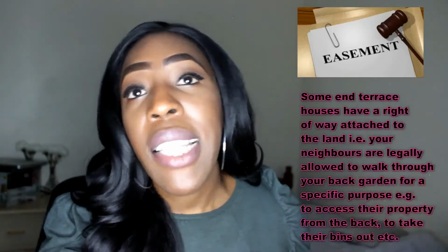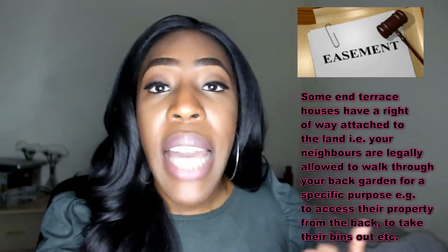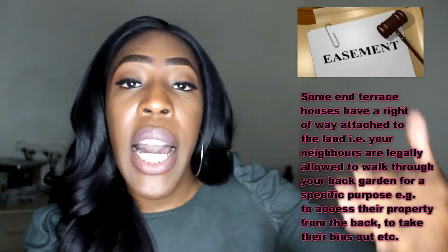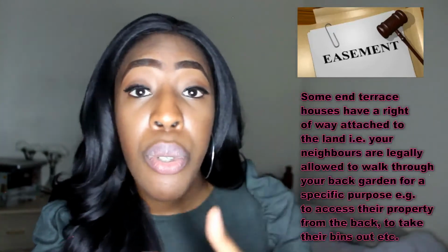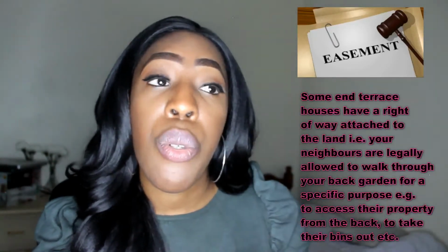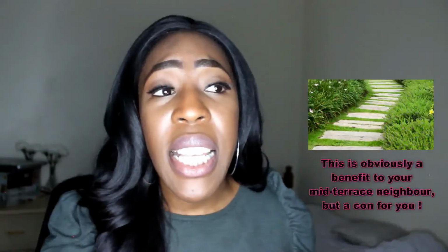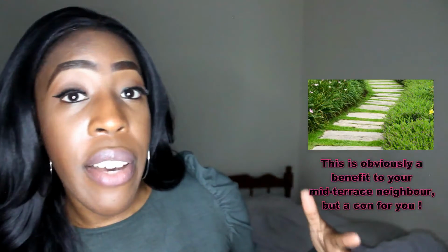So most likely if you live in one of these terrace houses where your only access to the road behind your house is going through your garden and then through your neighbour's garden, it means that you have a right of way through your neighbour's garden. So this is a con for living in an end-terraced house.